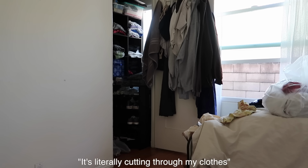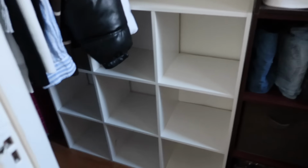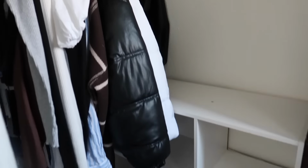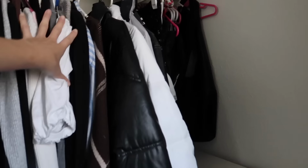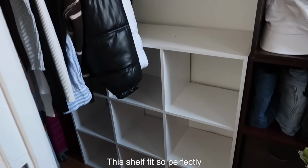It's literally cutting through my clothes. I need to reorganize my closet. Whoa. Look at the space that this opened up. So we basically just moved this into my closet and now I have to reorganize this area and probably change the direction of the clothes.